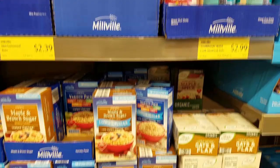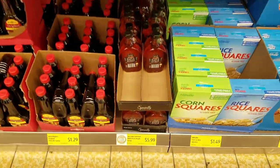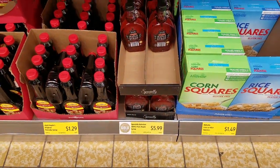Aldi also sells 100% pure maple syrup. So much better for you than just like the regular syrup. A little bit goes a long way. Like I only use maybe a tablespoon on my pancakes, and oh my goodness, it is so sweet. I absolutely love it. It is not the cheapest I've seen at Aldi. I actually buy mine at Sam's Club, but Aldi is not a bad price.